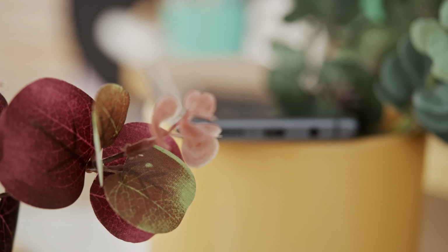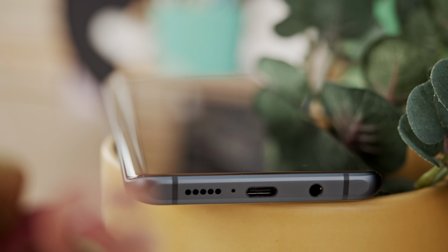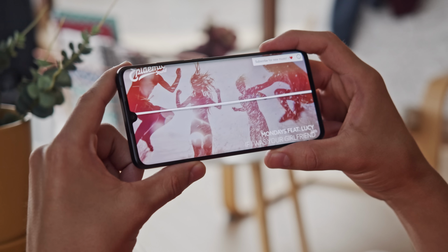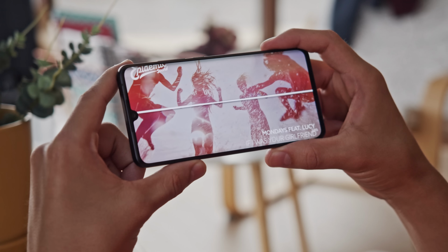The setup for audio is pretty standard for a mid-range phone. There's a bottom-firing loudspeaker, as well as a 3.5mm jack for headphones. Sound through the speaker is decent. It isn't too loud, only scoring good loudness in our test, but the output is rich, with enough bass and some clear highs and mids.